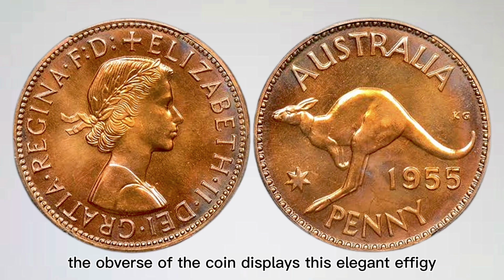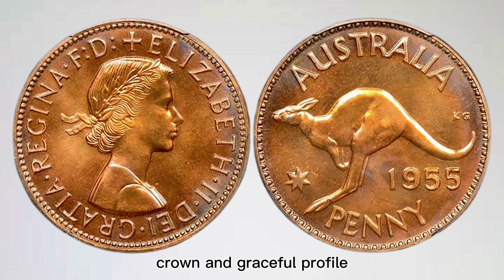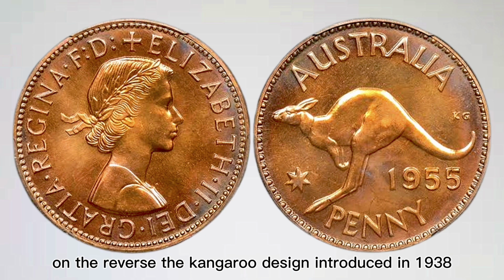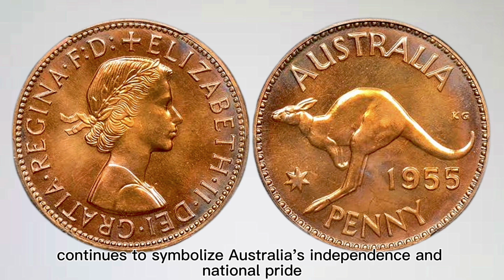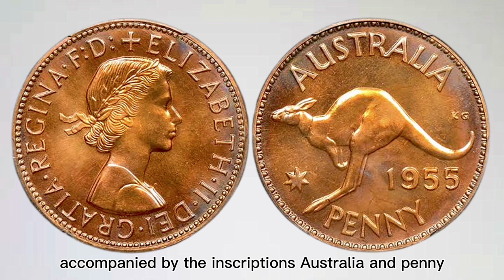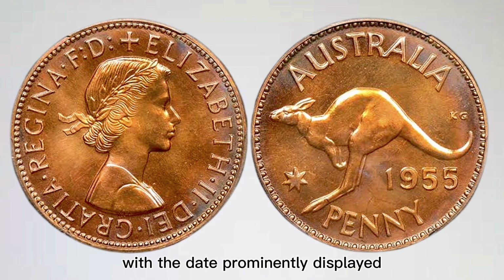The obverse of the coin displays this elegant effigy, characterized by its classical style, wreath crown, and graceful profile. On the reverse, the kangaroo design, introduced in 1938, continues to symbolize Australia's independence and national pride, accompanied by the inscriptions Australia and Penny, with the date prominently displayed.